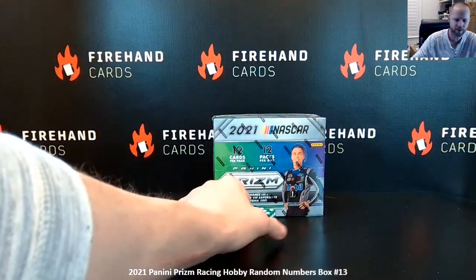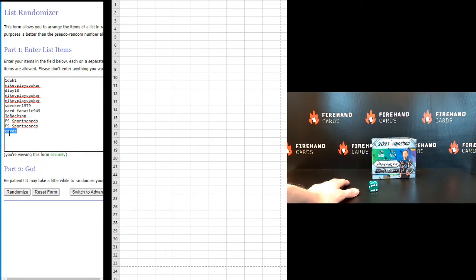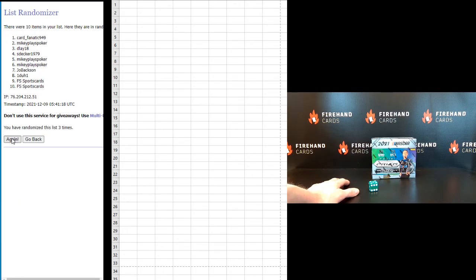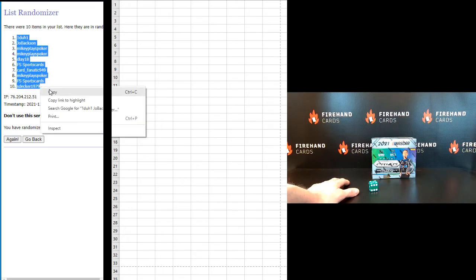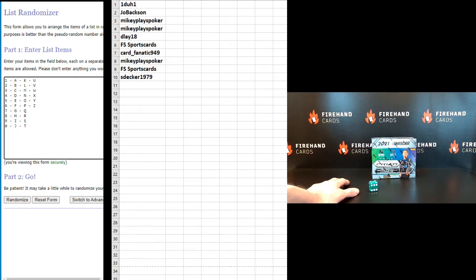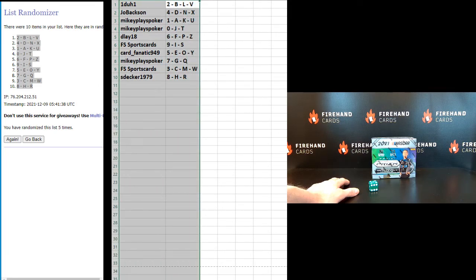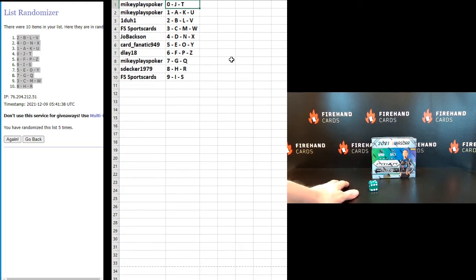We're gonna hit the randomizer 5 times to get your letters and numbers, or numbers and letters, I should say. Start with 1-1 at the top, FS Sports Cards at the bottom. 1, 2, 3, 4, and 5. 1-1, number 1, S Decker, number 10. 1 on the top, 0 on the bottom. 4, last one, good luck. 5, 2 up top and 8 on the bottom. 0 and 1. 1-1, 2, FS Sports Cards 3, Joe Baxson 4, Card Fanatic 5, Delay 18 6, Mikey Plays Poker 7, S Decker 8, and FS Sports Cards 9er.